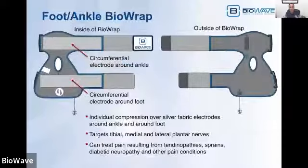We've also designed this foot ankle BioWrap, and what's really unique here is we designed a circumferential electrode that goes just above the ankle, all the way around the perimeter of the ankle, and a second circumferential electrode that goes all the way around the perimeter of the foot. This allows you to capture all of the nerves running through the ankle and the foot. When you treat with this, it feels like the entire ankle and foot are being stimulated.